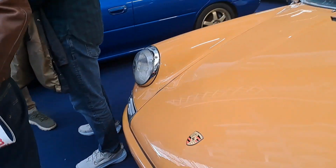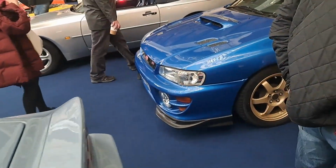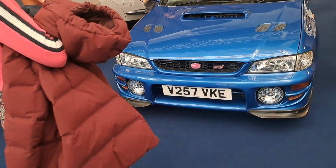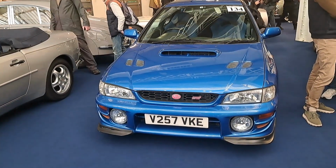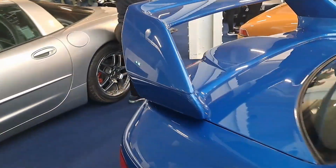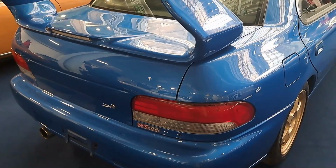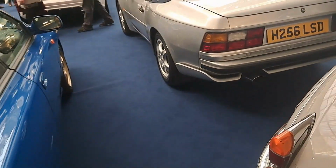I quite like this colour. I think that colour's really, really nice actually. Very typical of sort of early 70s. And then something more modern, this Subaru Impreza. Interesting, that looks like it's an official import actually with that number plate aperture. Be a 99 on a V, could be an early 2000 as well. 4-door. So, yeah, it's an STI special edition. Why it's not got the rear number plate, I don't know. I'm very confused, viewers. Never mind.